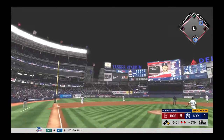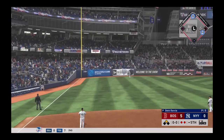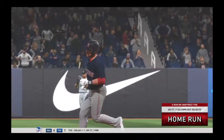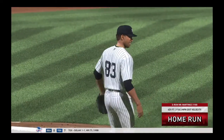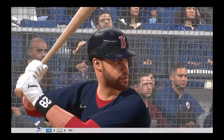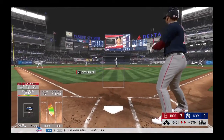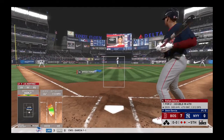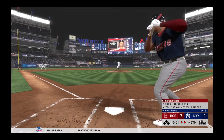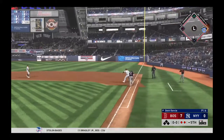A swing by Martinez, and this is driven to left. Into the second deck and gone. It's a two-run shot to straightaway left, so he just continues to club the baseball at an alarming rate as this lead swells to 7-0. Yeah, it's a long season with a lot of peaks and valleys, but he's getting hot here in September. That bodes well for him and his team.